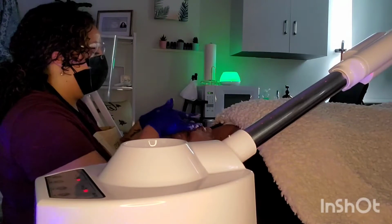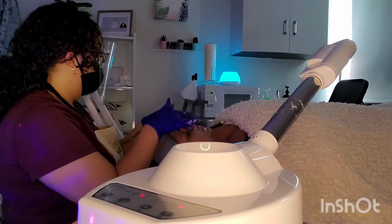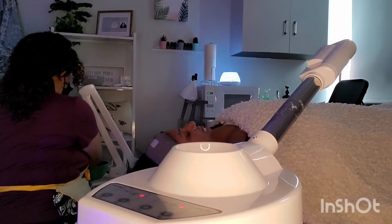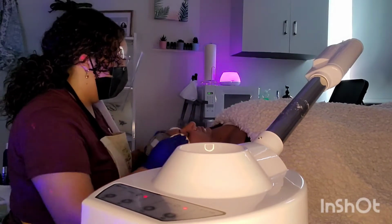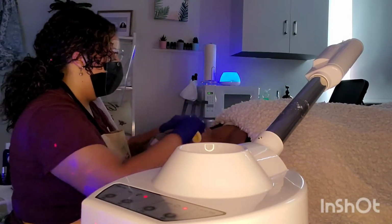Always make sure to ask your guests if they're comfortable, if they need anything. Pull the steamer away if they're uncomfortable, or if you feel like it's too much steam on the face, feel free to do so. You don't want to overwhelm your guests with too many things at once, so definitely make it as comfortable as possible.